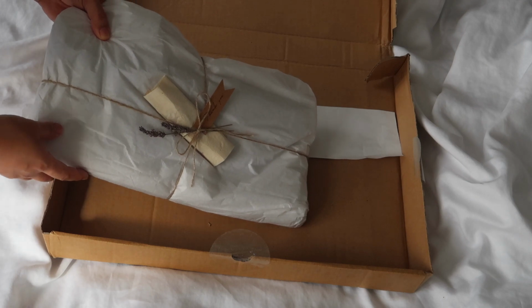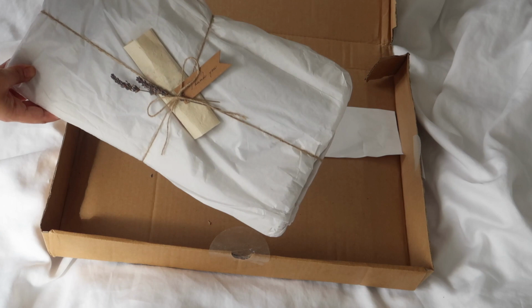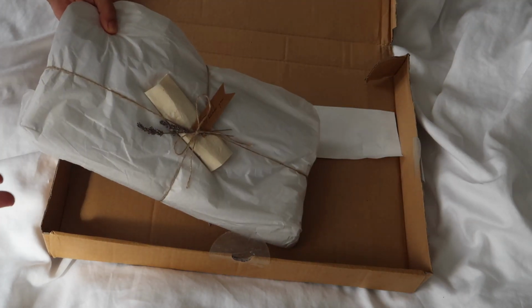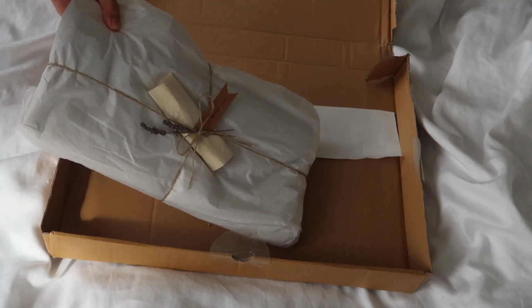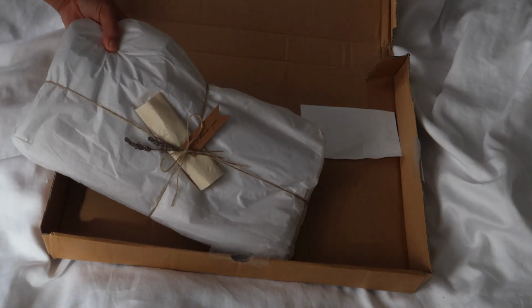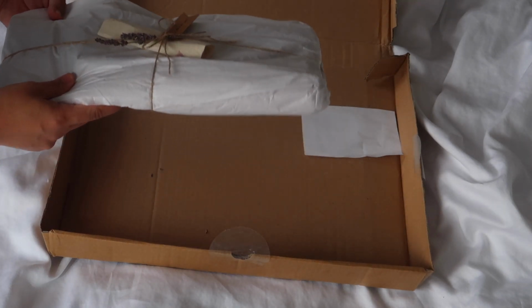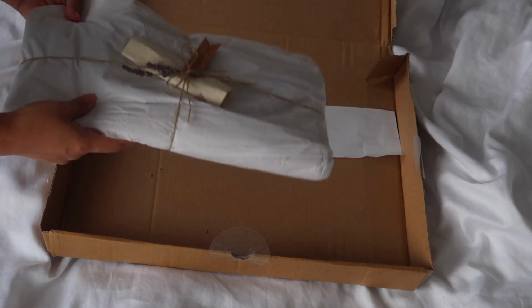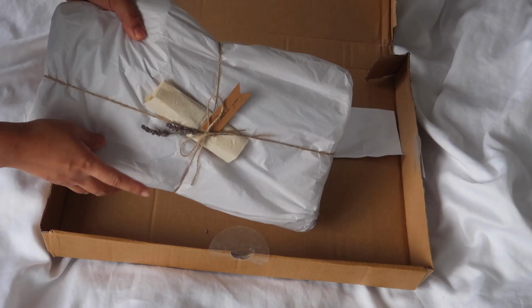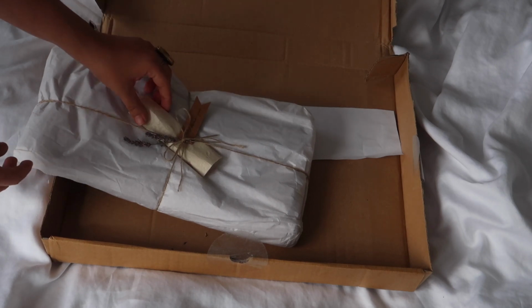So anyway, this will be my first impression as well, so I'll let you know my honest opinion on it. I'm really excited. I'm really happy they got in touch with me. Their core values and my values kind of aligned together, hence the reason why I was more than happy to collaborate with them. And oh my god, as soon as I open this, I can smell lavender because there is, you can see, dried lavender. I absolutely love the smell of lavender.